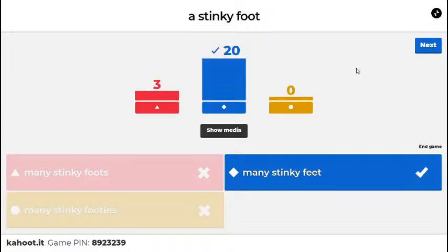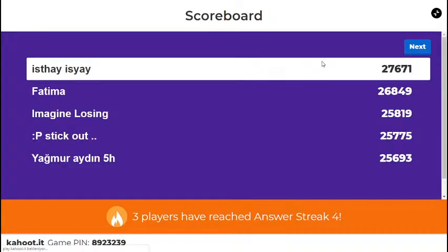Yeah, the correct answer is known by 20 people, and many think feet is the correct version of the plural form. Yeah, I see. Okay.